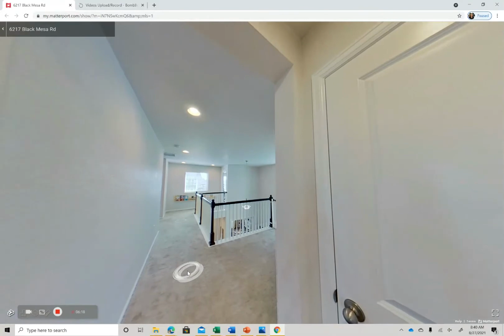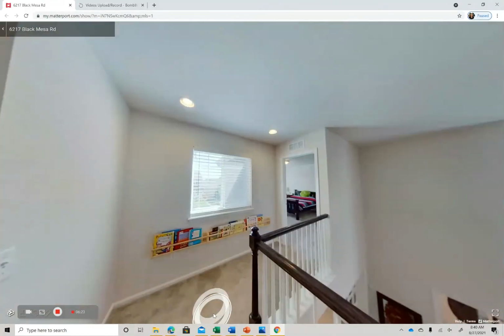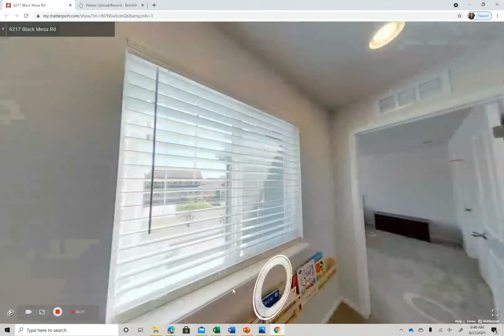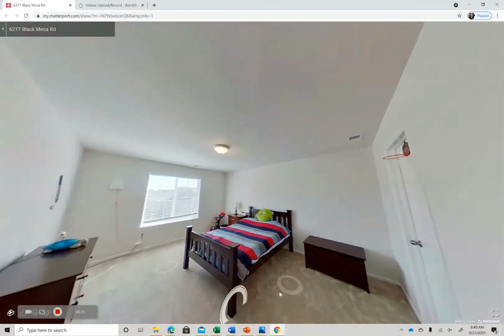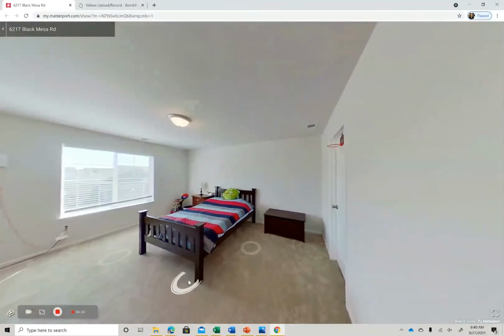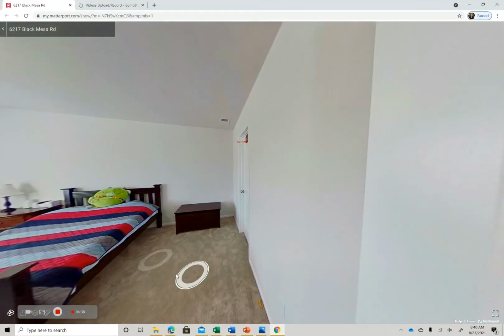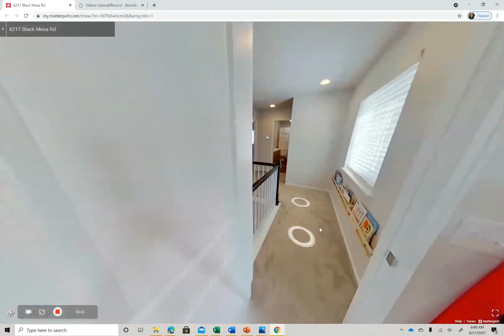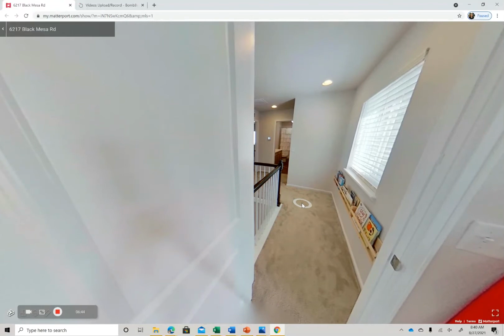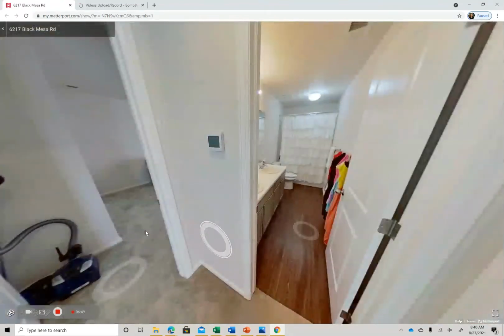So we're going to go down the hall to the remainder of the bedrooms on this upper level. The bedrooms in this floor plan are very generously sized. So as you can see, this is a second bedroom. It also has a walk-in closet, and it is ready to decorate however you want to. There's no loud colors or anything that you need to paint over, which is fabulous.